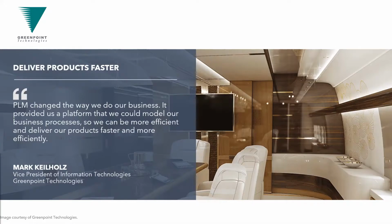All right, so this is Greenpoint Technologies, and PLM changed the way they work and the way they do their business. They manufacture custom aircraft interiors for private Boeing jets and have been in business since about 1988. They focus on the customer experience by incorporating quality and craftsmanship into every project.